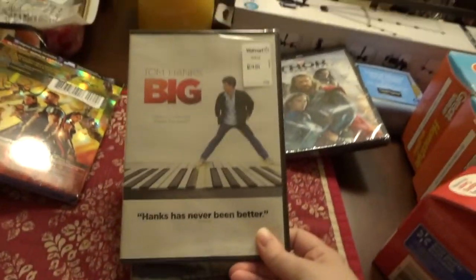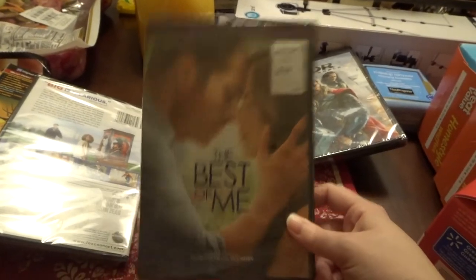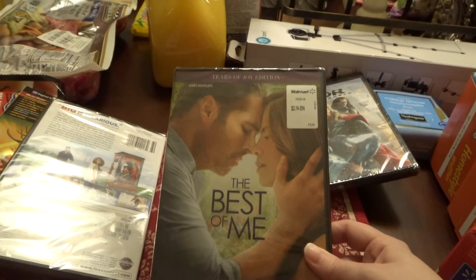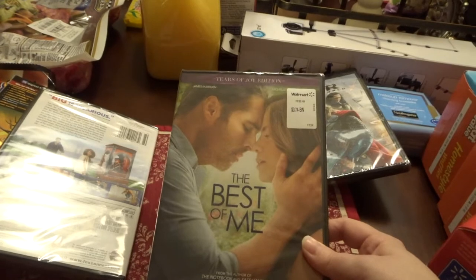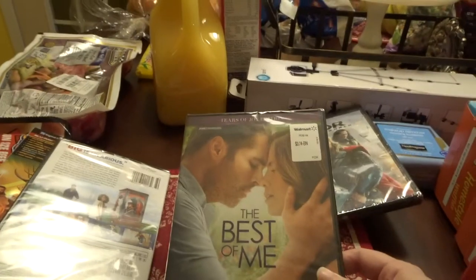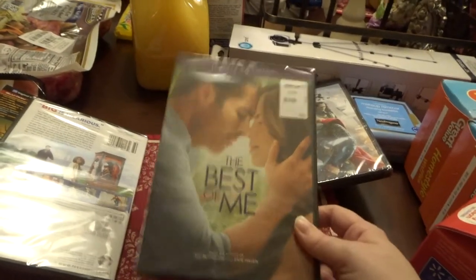And so, of course, this is a classic, right? Big. And my son had never seen it. And I thought, he needs to see this. And I have read this book from Nicholas Sparks, but I thought for $3, I would like to see the movie. I haven't seen it. I think I might have seen it on Netflix when it came out. I couldn't remember. But I have all the other Nicholas Sparks movies, and you know, sometimes you just get in one of those moods.